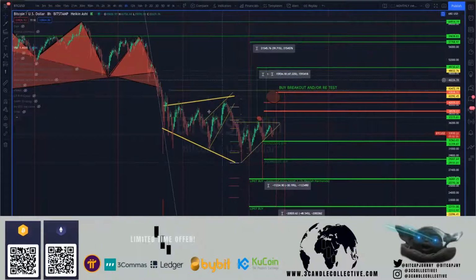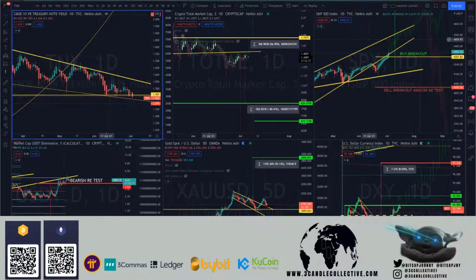The definition of a diamond top or a diamond bottom is a two-structure pattern. You get a broadening structure followed by some sort of triangle. And after you get a sell-off into a diamond bottom, that's how you know it's a diamond bottom versus a diamond top. So if we want to see a diamond top, let's actually go here.